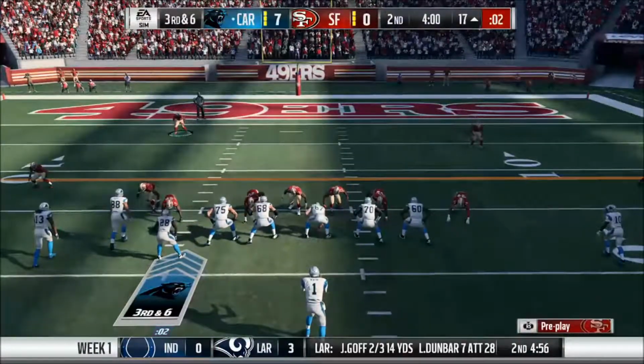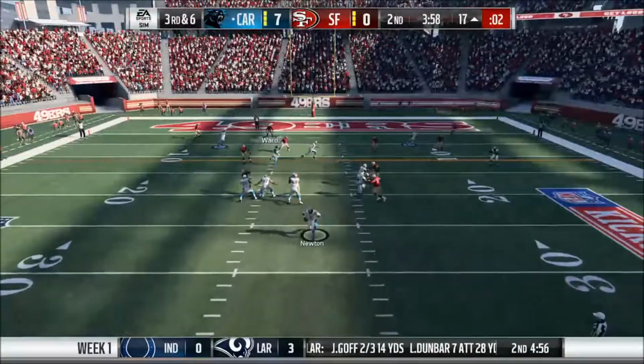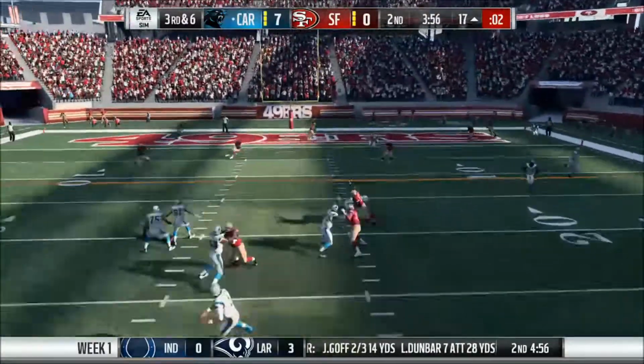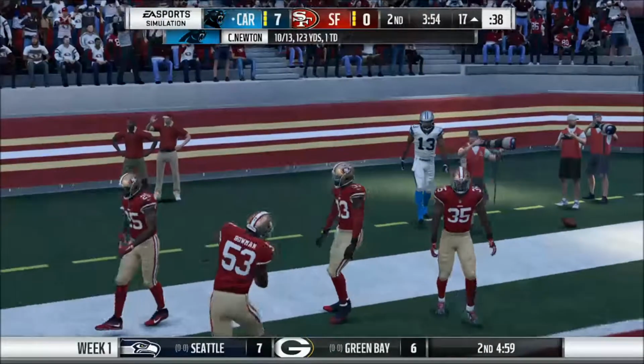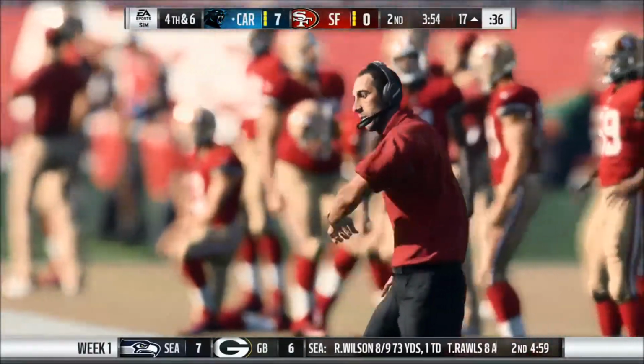They're spreading the field for him on this play. He's going to take the snap. Dropping back. Throwing down the middle. And that is off the mark. Sailing that one over everyone. Not sure if that was intentional or not.